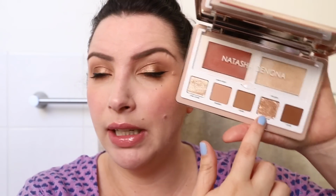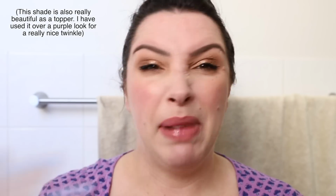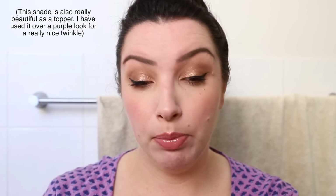I put this all over the lid. I find it's best to apply, if you want a more intense look and you don't want to apply glitter glue or anything, use your finger, just tap it on, looks quite intense, and then use a brush, pick up a little bit more and blend it to make it easier to blend. But it does give a beautiful gold, shimmery, bronzy twinkle to the eye, which is really pretty.